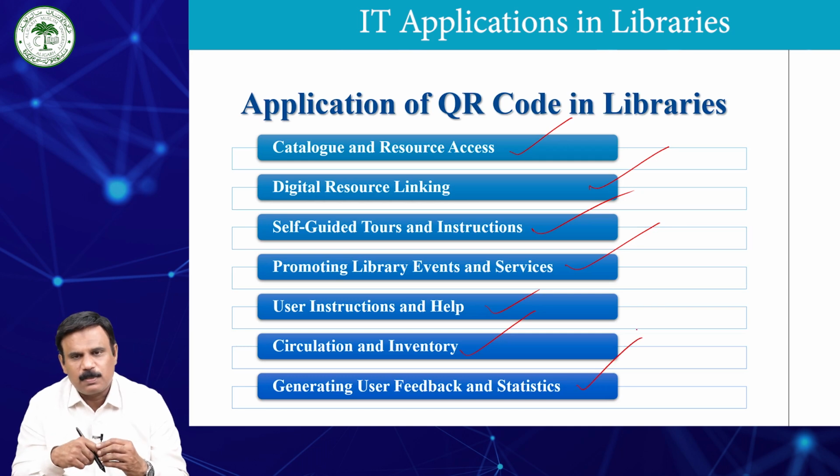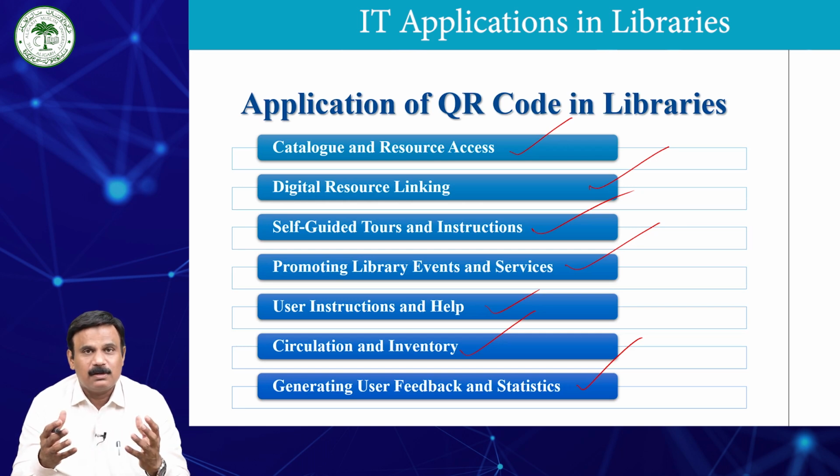Generating user feedback and statistics. QR code can be utilized to gather feedback from users or generate usage statistics. Collecting feedback is a very important activity of a library to improve their services. So using QR code, linking with Google Forms or Microsoft Forms, it will help the librarian to get the feedback immediately. So the users can scan codes to complete surveys or provide input on library services. Libraries can also monitor the frequency and context of QR code scans to analyze service demand and user behavior.